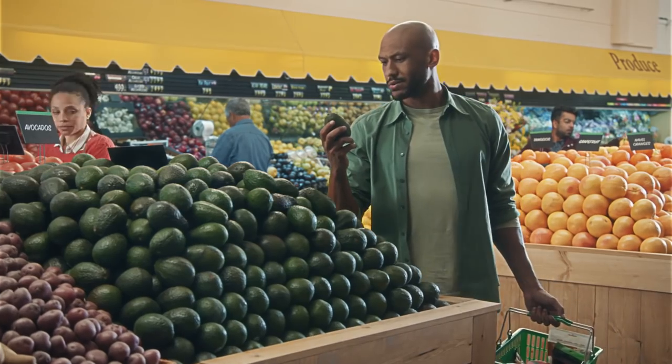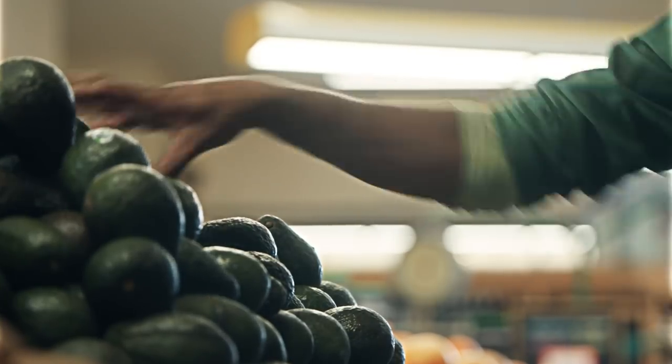Avocados are buy one, get one at Mailchimp stores. Oh, nice. They never buy one, get one at Mailchimp stores. I know. Buy one, get one on avocados? We should get a few. Totally. Just a few.